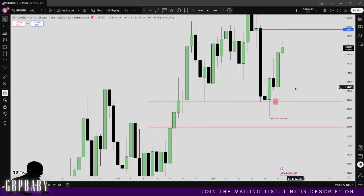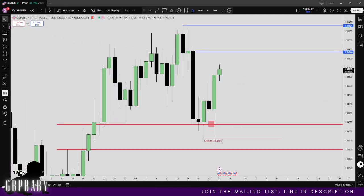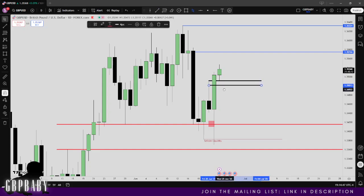And I do like the way this looks. When I see a wick like this, when it comes down, grabs a nice sell stop in a fair value gap, remember this is a weekly fair value gap, grabs it, leaves it comfortably, and there's a bullish order block that is created on the back of it, so this is now a bullish order block. As far as I'm concerned, if price is going to tap down into this range again, that should give us buying opportunities with the expectation that we may want to potentially run up into this rejection block level.